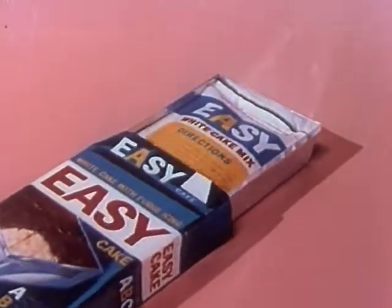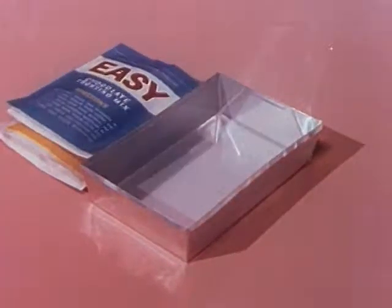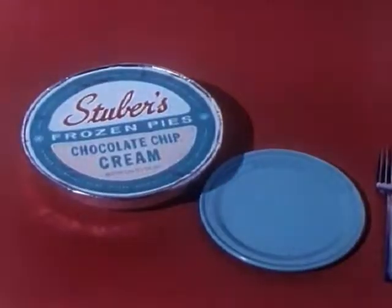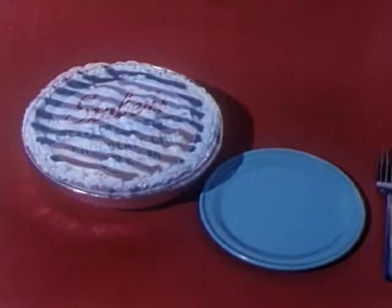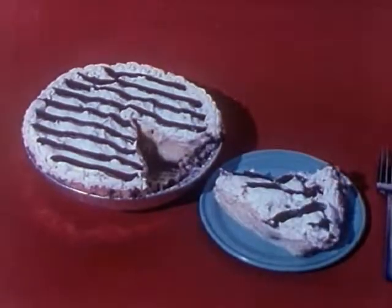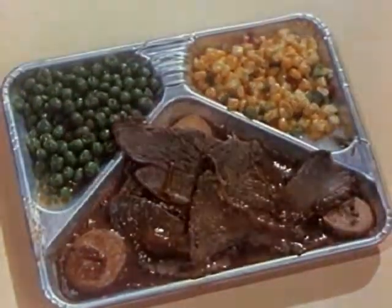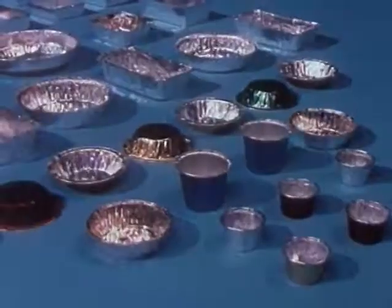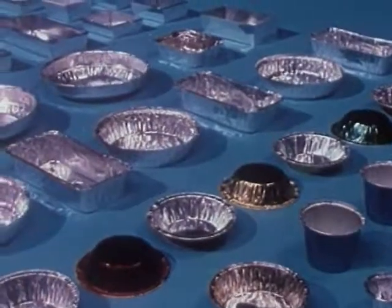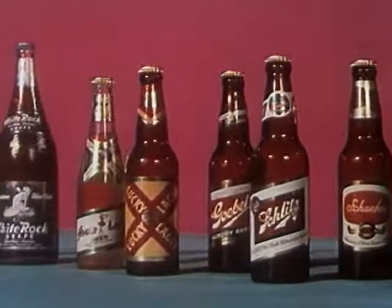It provides extra convenience in the form of one-way containers, which can be used right in the oven, such as delicious ready-mixed cakes, ready-to-serve frozen pies, and complete dinners, which only need heating and are ready to serve. All made possible with lightweight, heat-conducting aluminum containers. Only foil offers so much beauty and merchandising value.